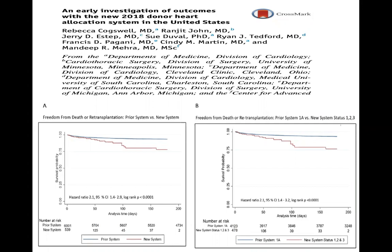Okay. One addition, in case of prolonged ischemia time, I read that after the first 6 hours, each 30 minutes will increase the early post-operative mortality by 8%. So, yeah, this is to be considered as well.